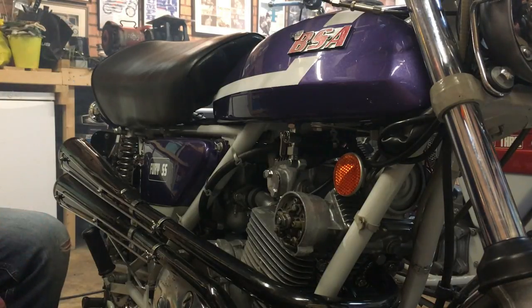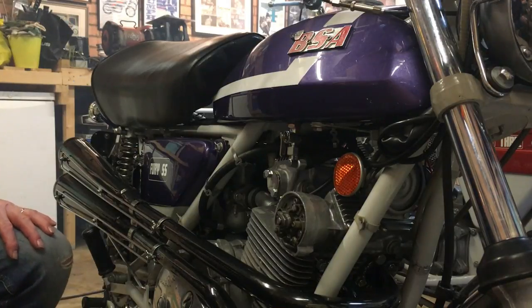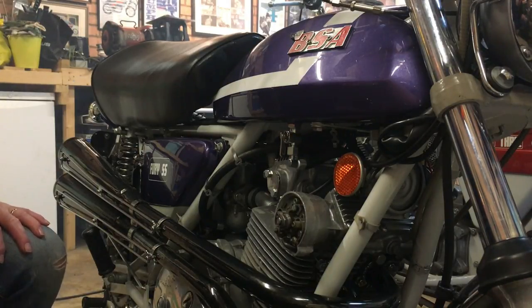But anyway, what should we do next? Should we put it on the main stand? Give it a bit of a whirl with the gearbox? Yeah, go on, let's do it. I'll also check that it's got enough fuel as well. Both taps are open. We should be all right on that front.